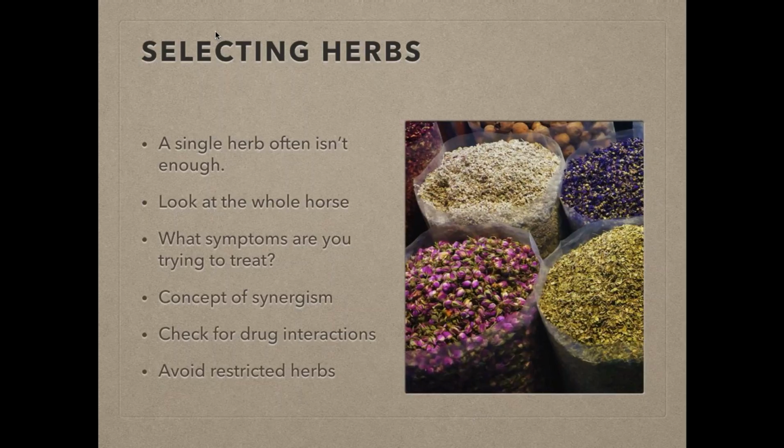So when it comes to the process of actually selecting a herb or herbs for your horse, you need to look past just the single issue you think they have and do a whole assessment of the horse. So look at their coat. Is it shiny or is it dull? Is their skin healthy or is it dry and flaky? Do they hold their weight well, or do you struggle to keep the weight on them? Look at their eyes. Are they keen and bright or are they yellow and gunky? And so on and so forth. Look at the whole horse and see what's going on.